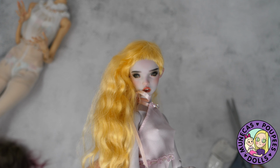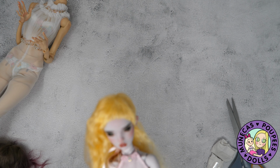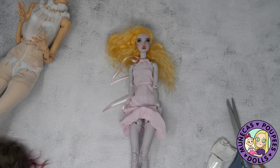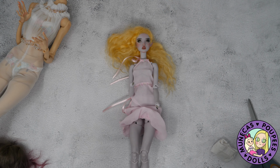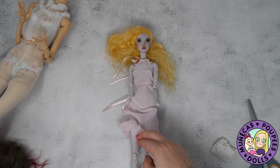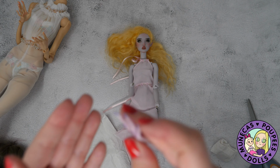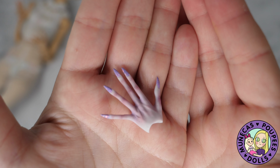Oh man, that is stunning. Stunning, stunning, stunning. Which one am I going to share on Instagram first? I don't know. I haven't decided. Let's get her hands open. Like I said, I didn't send her feet off because I've got some closed toe shoes I'm probably going to put on her when I can find them. I don't know where they are at the moment. I just know I have them.